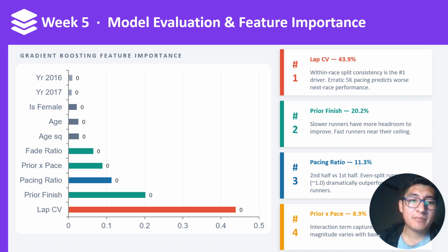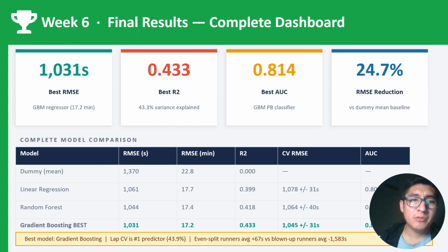Here on the left are all the variables that I took, and as you can see, the lap CB, the variable that I made, is the best predictor for this project. So this week was the final results, and this is the dashboard that I made to summarize all my presentations. The best root mean squared error was 1031 seconds. This was for the gradient boosting regressor, which was the best model for all my analysis.